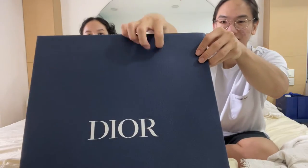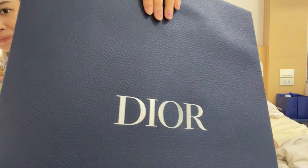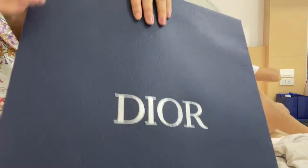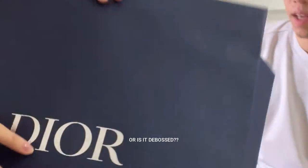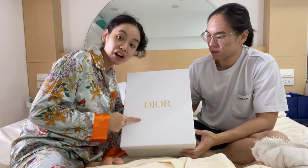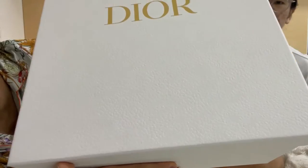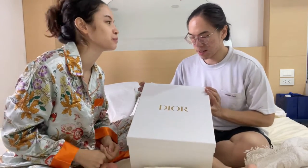Yeah, you just have to take a close-up. The texture. Maganda yung texture niya, guys. Medyo makapal. Tapos yung Dior niya, it's like silver. Silver embossed. So the box, actually you have to show that the box has the same amazing texture. So silver sa labas, gold sa loob. The best of both worlds.